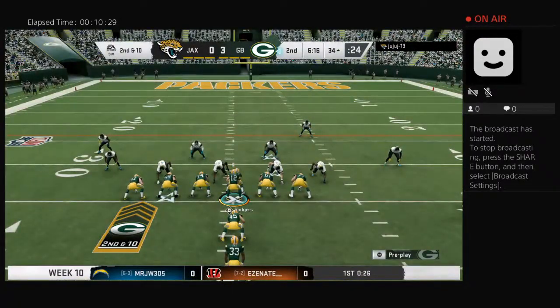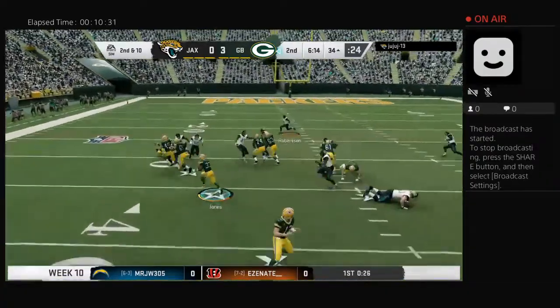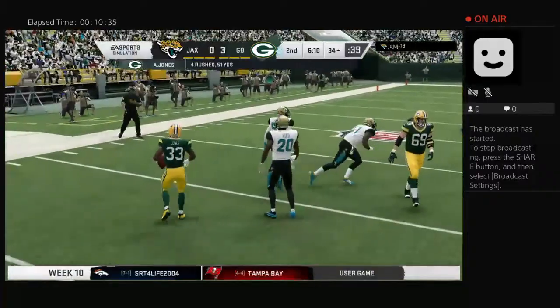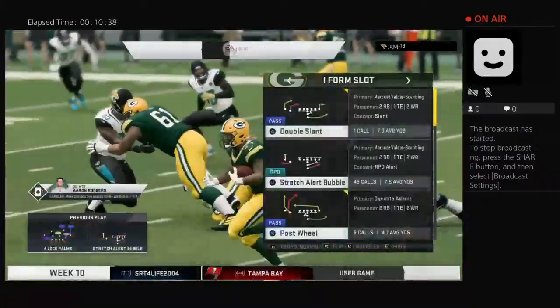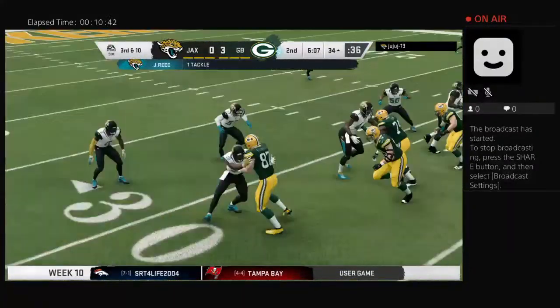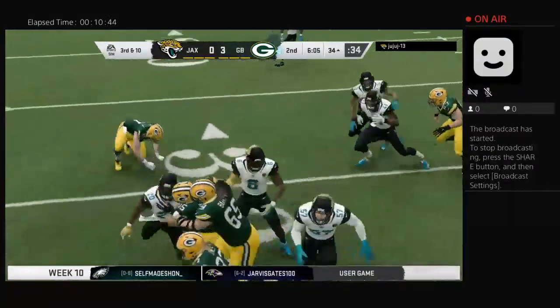They're not ready for this. After the penalty, it's Jones. And he's going to be met at the line of scrimmage and taken down. Back-to-back stops make it 3rd and 10. Looked like he was trying to bounce it outside, but no success.